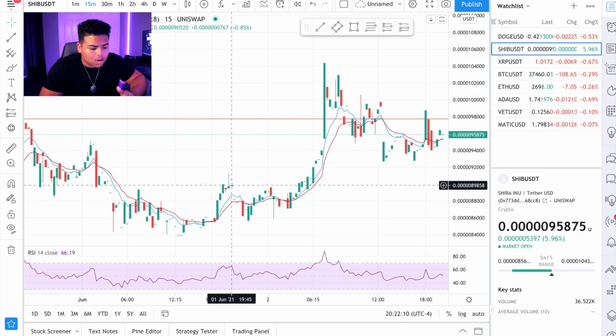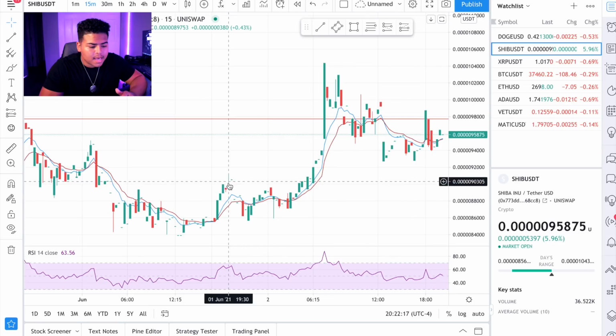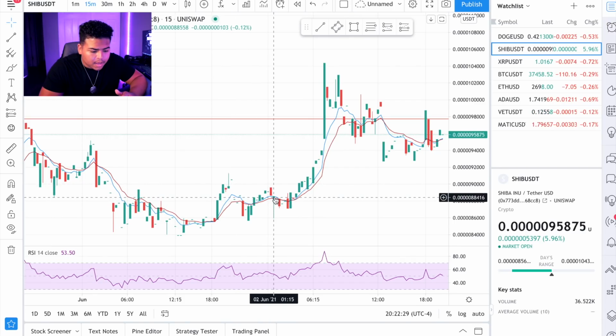And when you see these long wicks like that, that's what it's called, a wick. The green part, the full part, is the body, and the long string is the wick. So the wick means it went as high as there, but then came back down. You get what I'm saying? So it started here, went all the way up to here, but within that 15 minutes, it came back down. Same for here. It started out here, went all the way down here, but within that 15-minute period, it went all the way back up.